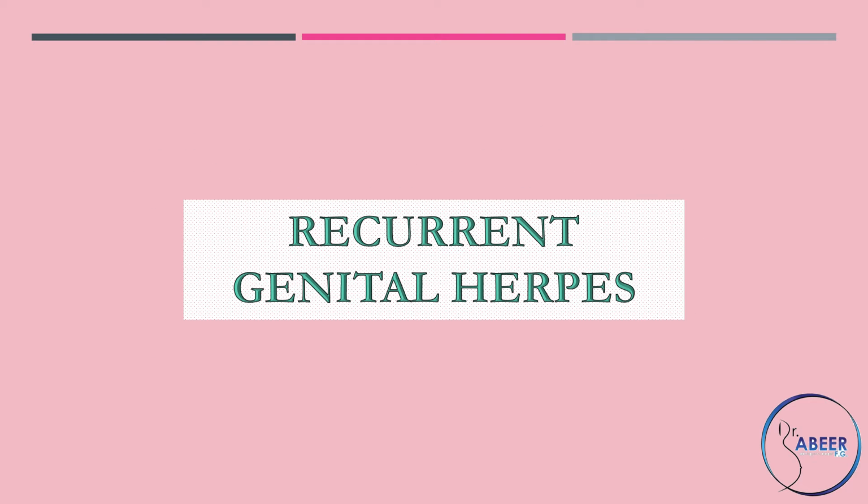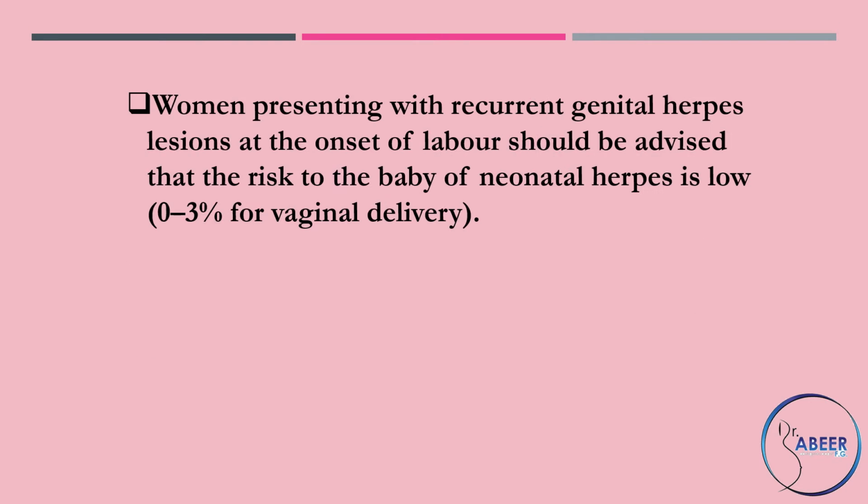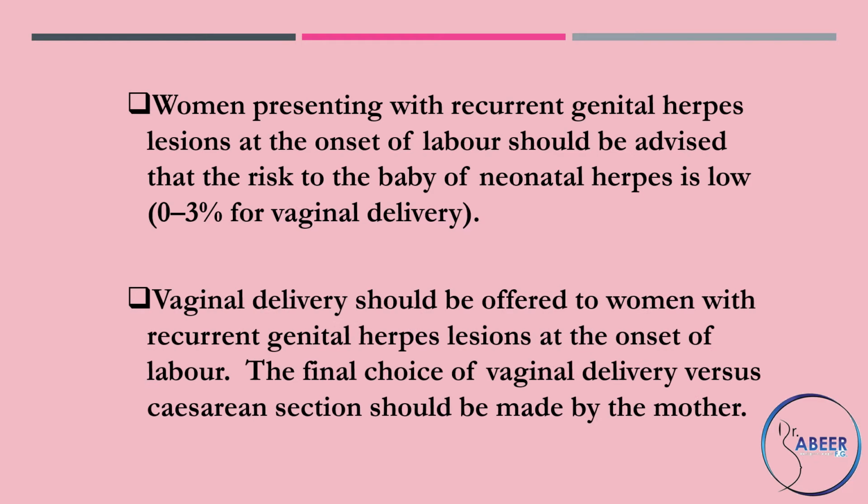Recurrent genital herpes. Women presenting with recurrent genital herpes lesions at the onset of labor should be advised that the risk to the baby of neonatal herpes is low, 0 to 3% for vaginal delivery. Vaginal delivery should be offered to women with recurrent genital herpes lesions at the onset of labor. The final choice of vaginal delivery versus cesarean section should be made by the mother.